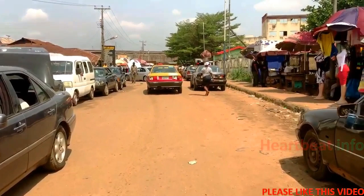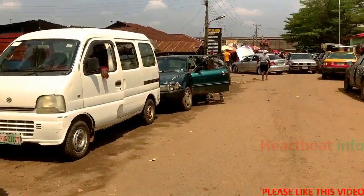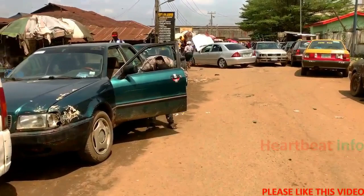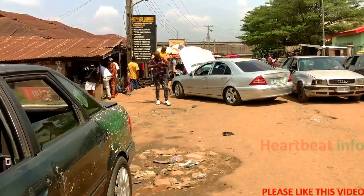Many people that have really been inside the palace, because I have never been to the palace before, have attested to it, that the noise from the Oba market does not get to the Oba palace. This particular road, I could not really get the name. I checked and asked, but nobody could really tell me the name of this road.